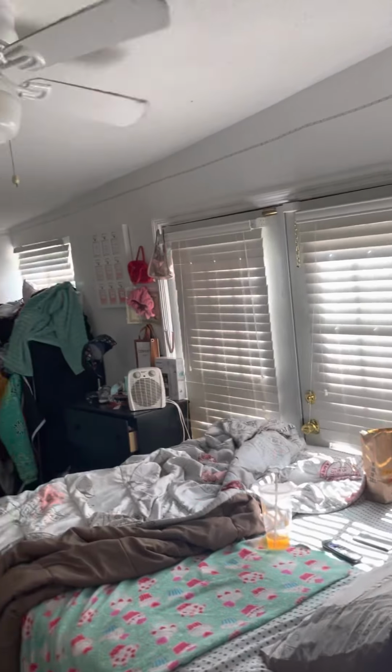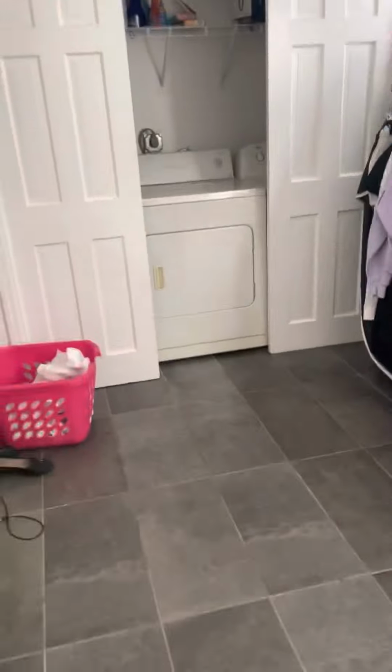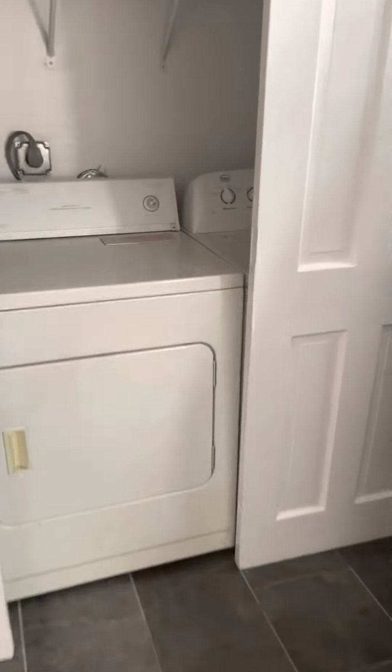So this was turned into bedroom number 4? Yes. Okay, great. So this is a 3-bedroom, 2-bath home, but this room they're using as another bedroom. But this is where your laundry is. And these two doors go out to the water heater. Okay, great. And then these doors go out to the back. The water heater is 5 years old.